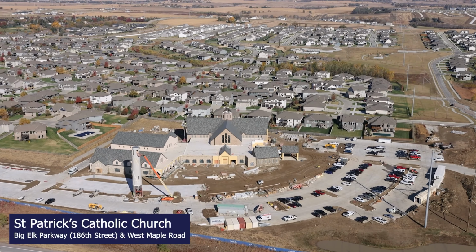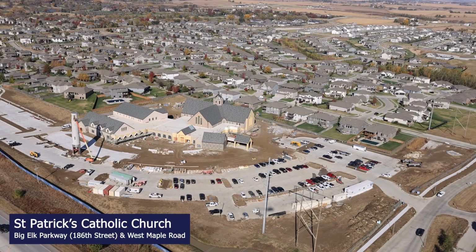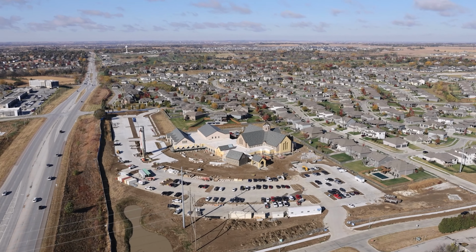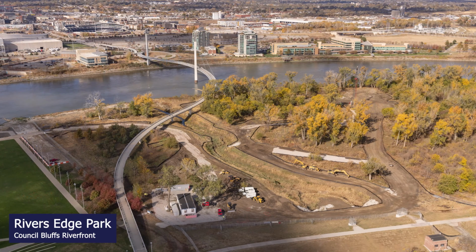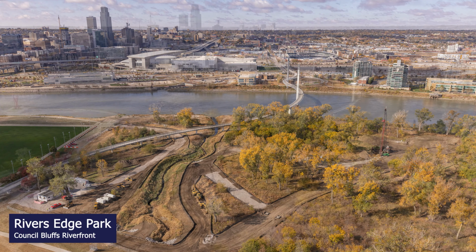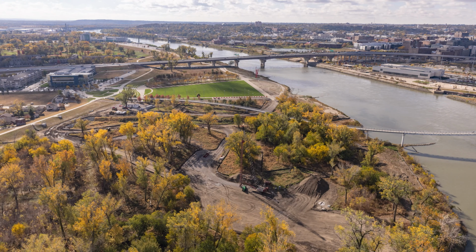Time to hop in the helicopter and check out the new St. Patrick's Catholic Church at Maple Street and Big Elk Parkway. Big Elk Parkway is about 186th Street. When I was up in the helicopter that day, I also swung by the River's Edge Park on the western end of Council Bluffs. Here, the crews from Leader Construction are working on the Mid-America Adventure Tower. When complete, this tower will be 138 feet tall.